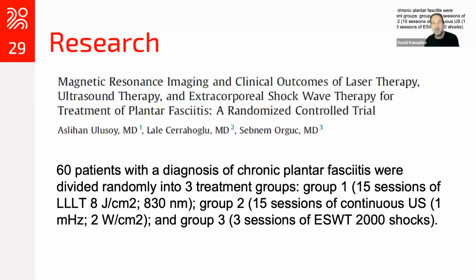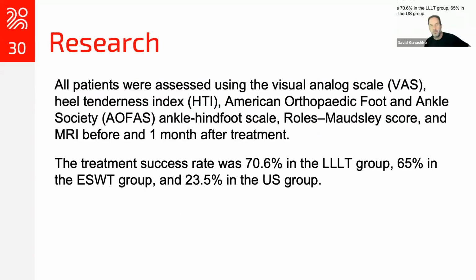Research-wise, this is the one I mentioned that also looks at shockwave. They also looked at ultrasound and laser therapy for plantar fasciitis. It was a randomized control trial, and there were 3 treatment groups: one that got laser, one that got continuous ultrasound, and one that got extracorporeal shockwave. I think it was around 2,000 shocks. And they looked at visual analog scale, like from a 0 to 10, how painful it is, and they would check that. And they did other indexes, where the patient would fill out different things, how they could walk and so forth. And they did MRIs before and 1 month after.